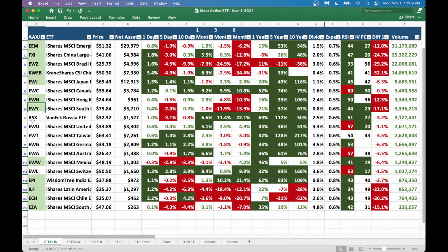Even India is down, looks like that's a good one. And Latin America down, as you can see here. And even South Africa is down. So we could look at some of these ETFs here and buy those stocks and take it from there. From an IV percentile perspective, keep watching IV percentile here.